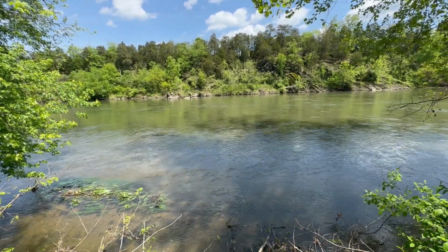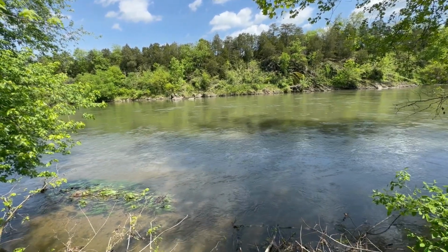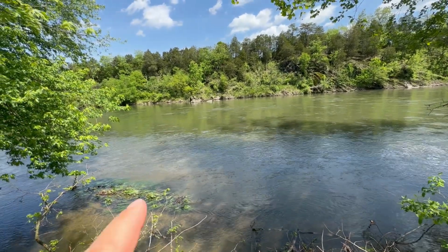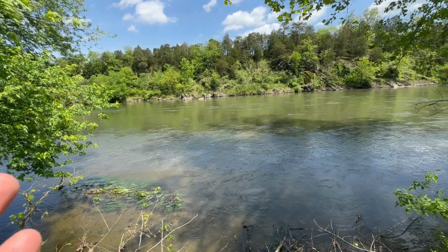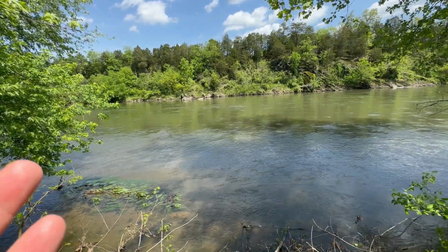Now, today, obviously, you'd be paddling against the current pretty hard because the river's up right now. But normal summertime, you can skedaddle up around here in a kayak, up and down in a kayak or a canoe, or a John boat with a trolling motor, which is what I use when I'm fishing on the river. I like to fish more so than just float.